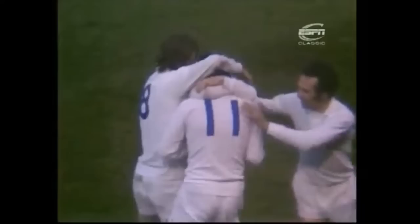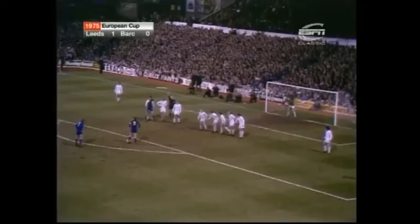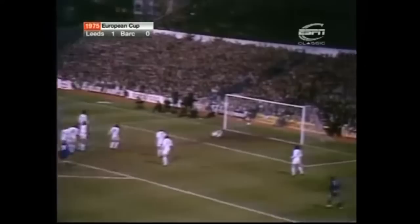The referee's happy with the wall. The kick must be indirect. Asensi is there as well. Asensi! One each!